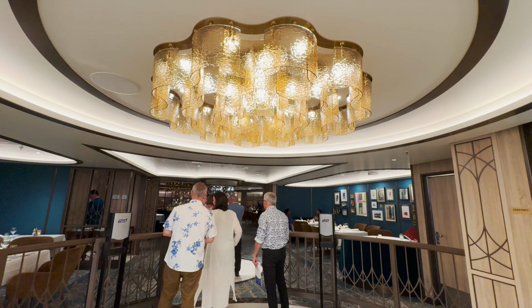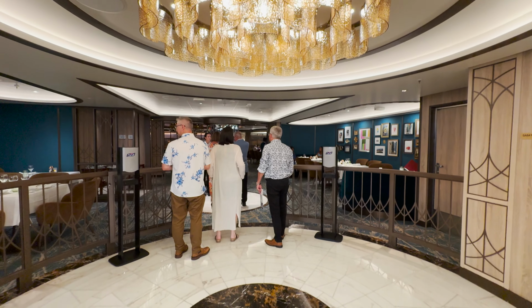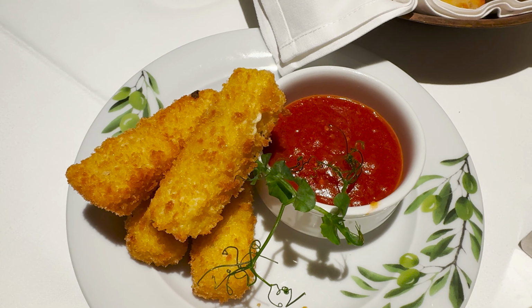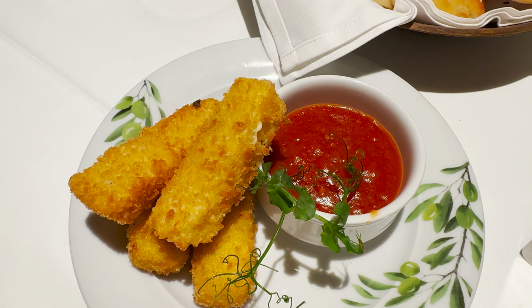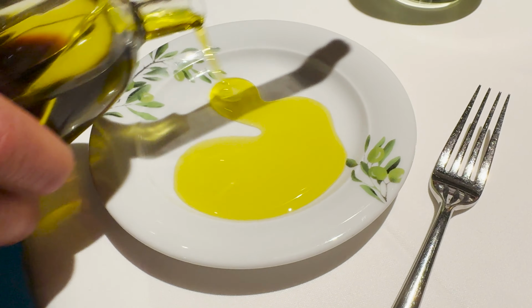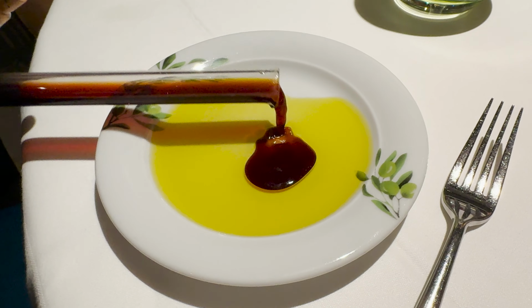So we've come to Sabatini's, the Italian restaurant on board, for dinner tonight, and it's 5 courses if we can manage it. The first course is polenta fries, which look delicious, and a very nice bread selection. And we've got olive oil and balsamic vinegar. It all looks really good so far.